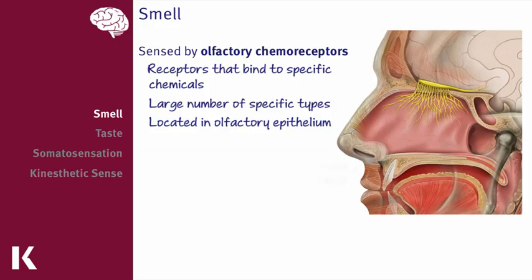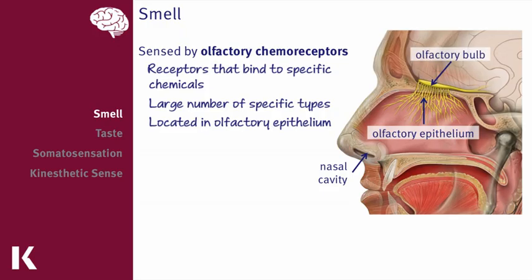The olfactory chemoreceptors line the olfactory epithelium, and once they're able to bind a molecule in the air, they will initiate a signal that will travel down the epithelium and reach the olfactory bulb. Once that signal reaches the olfactory bulb, it can be transmitted to the higher regions of the brain.